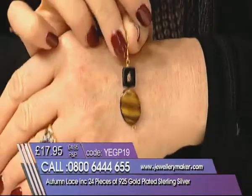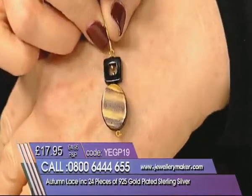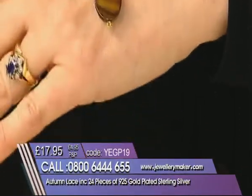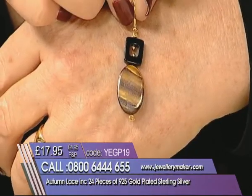There's your earring. But I think those 2 little gold balls inside the black square, I think they look lovely. It's a real feature. I think it's beautiful. That's brilliant. And so that has taken you, what, about a minute and a half? Yes. That's a pair of earrings in less than 2 minutes.